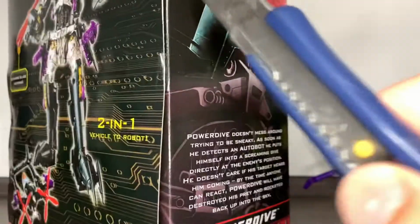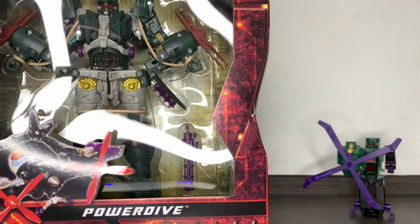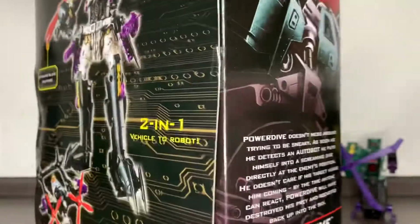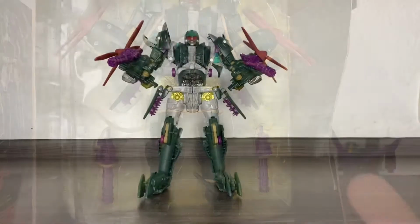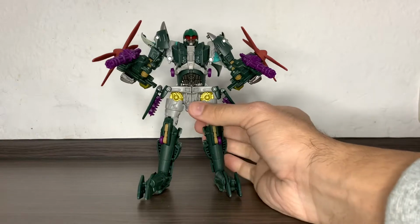That said, we just have to take him out of the packaging. I got this guy through eBay from a seller from Ireland. As you can see, somehow the window here is all loose. There we have the instructions. And there we have our Powerdive figure. So here we have Powerdive out of the packaging, and he's looking great.